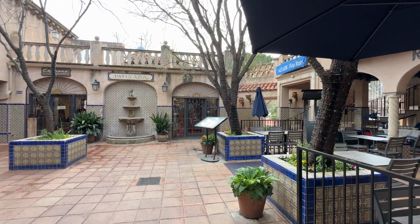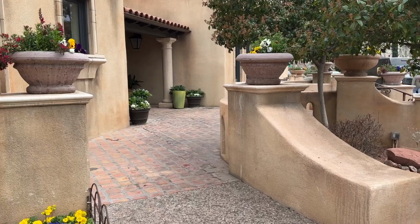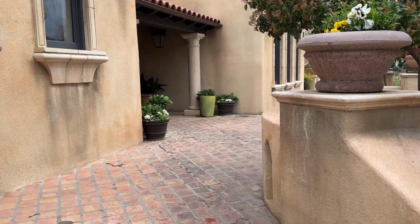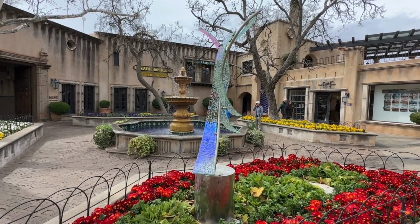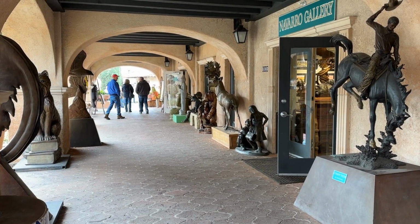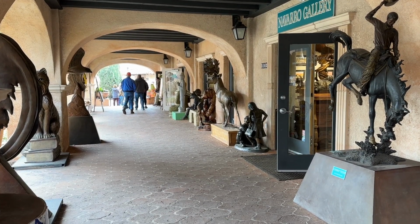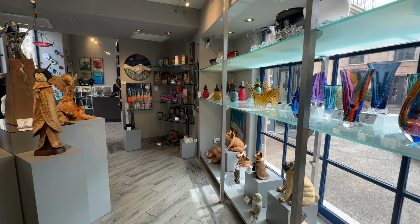It is a well-known tourist hub because of its galleries, shops, and restaurants. It is beautifully laid out with Spanish architecture, sculptures, sitting areas, and lovely fountains. Of course, it was still sprinkling, so I stayed mostly under the covered walkways. Here are some images from some of the shops and galleries.